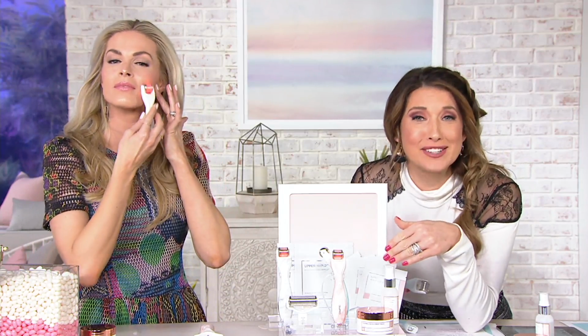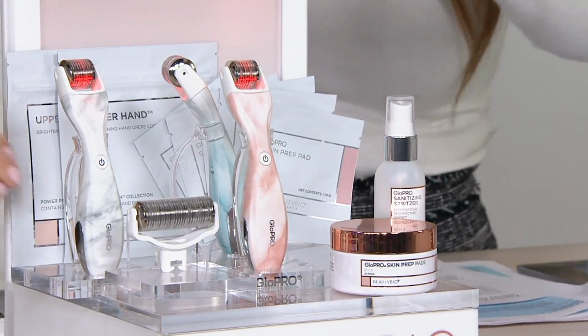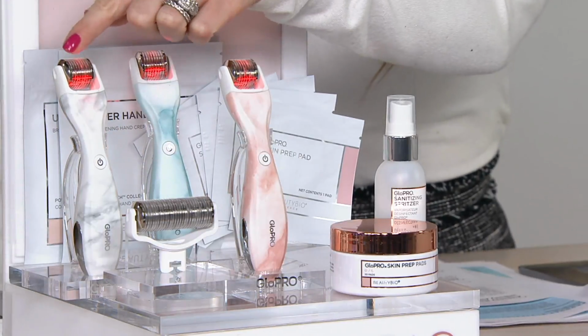I want to just remind you, we have colors. I forgot to mention that in all my excitement. Because quite frankly, when something works this well, you're like, I'll take it in any color you have. Okay, thanks, bye. What you need to know is we have 3 colors. So this right here is going to be your blush. We also have an aqua, and then we also have for you the gray that you see right here.